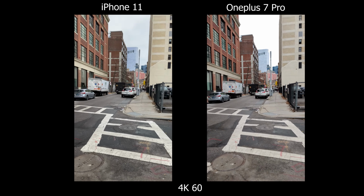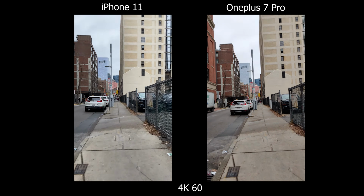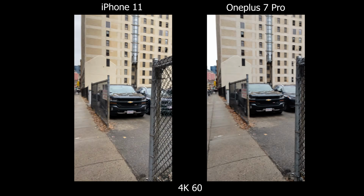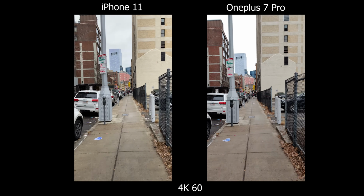Both of these phones can shoot 4K 60, and a clear winner for me is the iPhone. It's clearly stabilized, whereas on the OnePlus it's not. The biggest con for me for the iPhone is that as I'm looking around, it really changes the white balance aggressively. But for the overall colors, the OnePlus does represent the colors really naturally and close to the eye.